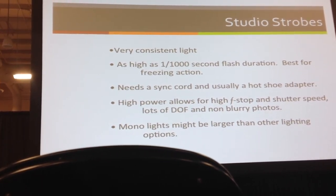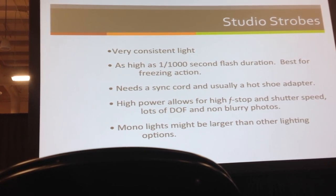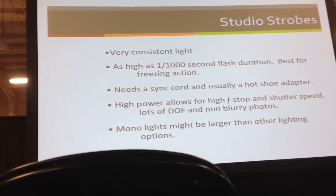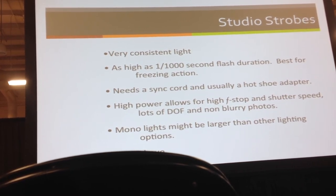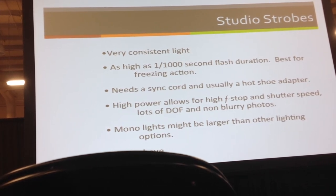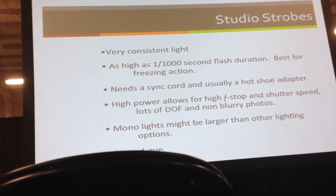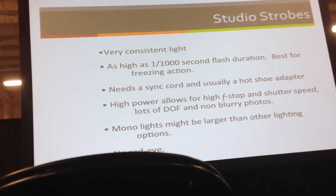There's no red eye. And I will tell you, what causes red eye in people's eyes is the onboard camera flash popping up just above the lens. That flash comes out of the flash, bounces off the person's retina, and bounces right back into the camera. That's what causes red eye. It's actually the retina being illuminated by the flash. Anytime you get the flash or light away from the camera lens, it'll prevent red eye, just FYI.